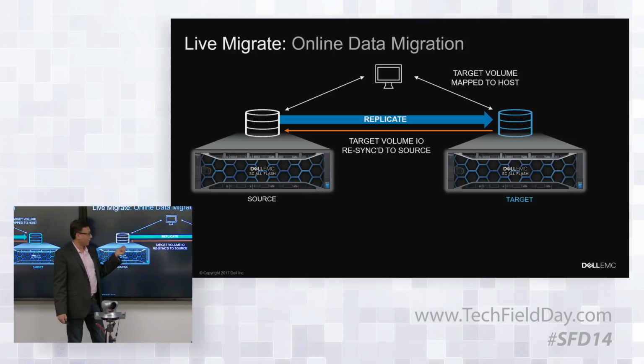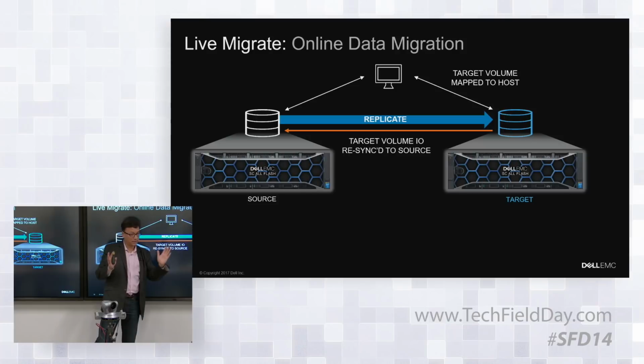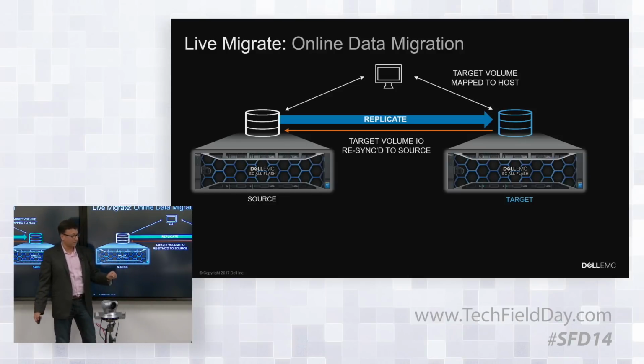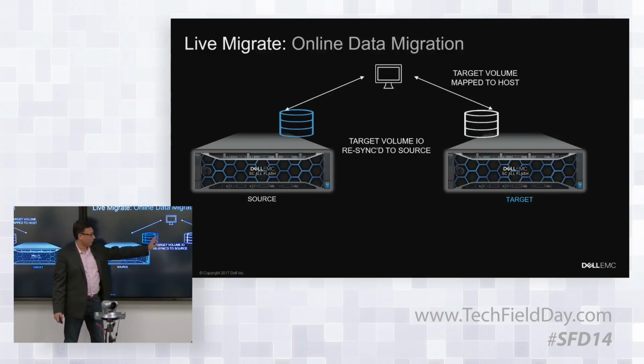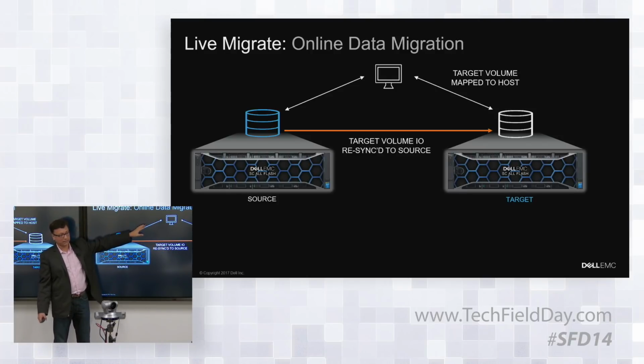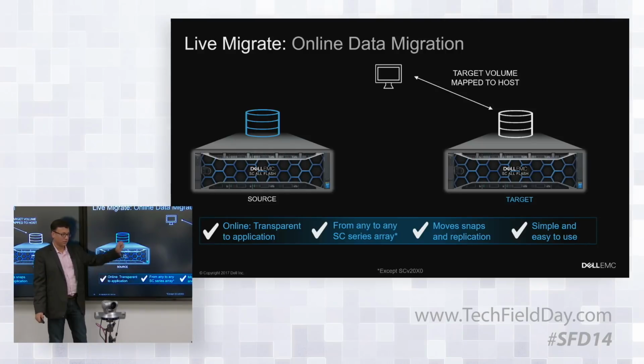right? And then once all the data is in sync, we'll give you an option saying, hey, the two LUNs are now in sync. Do you want to do a cutover? So when you say, yes, I want to do the cutover, that's the time we flip the roles. So this becomes source, this becomes target. The host doesn't see anything. It still continues to use the two paths, right? No changes, right? And then when you so choose, you can then cut the cord. So everything is online, and then Jason is going to do the demo.